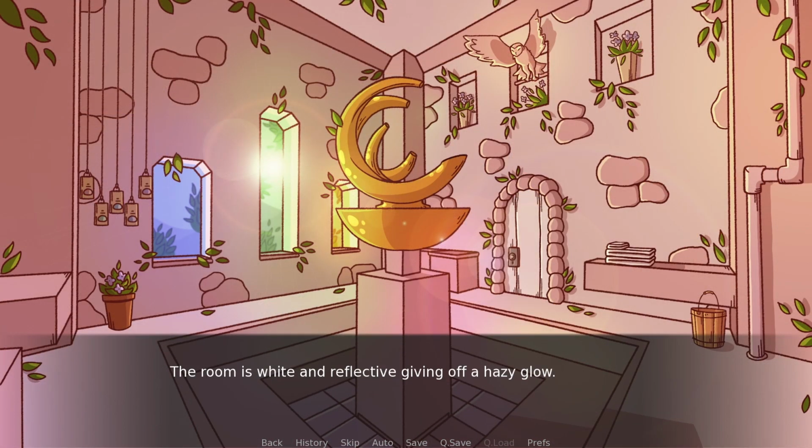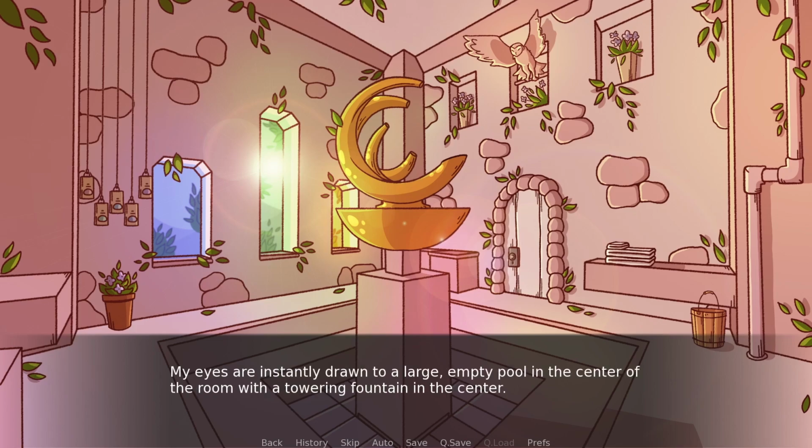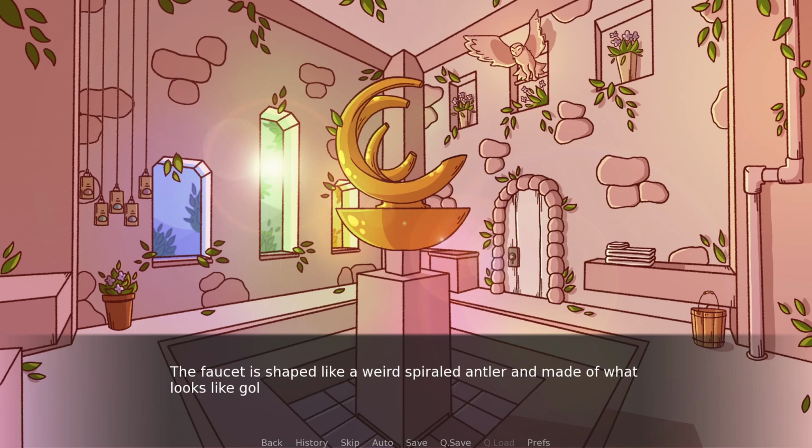The room is white and reflective, giving off a hazy glow. My eyes are instantly drawn to a large, empty pool in the center of the room with a towering fountain in the center. The faucet is shaped like a weird, spiraled antler and made of what looks like gold. I stride into the room, my footsteps echoing off the walls. Even with the sound of my shoes padding against the ground, the room is peacefully quiet.